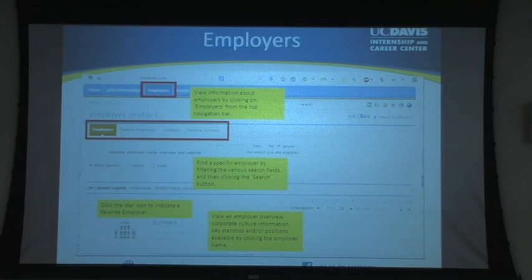So there's a little star icon. I don't know if you can see it. There's a little star icon next to here. You just click on that and it'll put it into your bookmarks list or your favorites list. And then once you click on the name of the company, so right there, it'll take you to their full profile information so you can look up more details about that company.